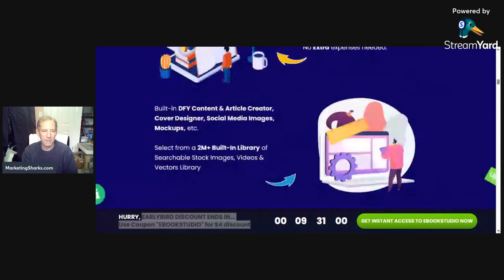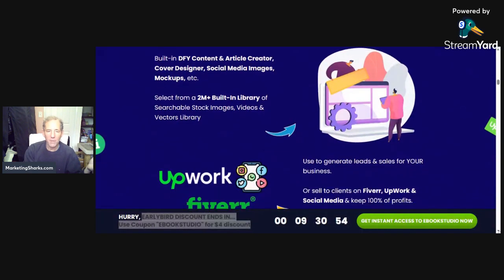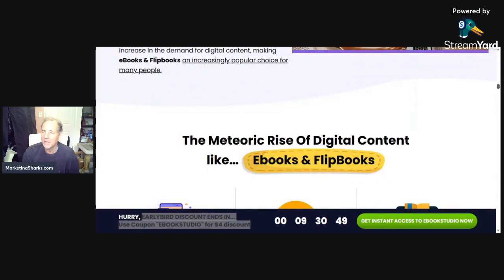Oh, come on. Built-in library of searchable images, videos, and vectors. That's not what I want. I want the, oh, come on. All right, sorry about that.